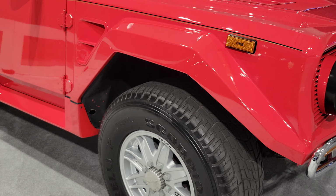We can have a look inside. This actually opens. The doors are heavy, so I'm just gonna prop them up here because I don't wanna ruin this thing. I don't know, it's gonna stay open by itself. See, this is built in Italy. No Audi chassis on this car. It is very much manual.